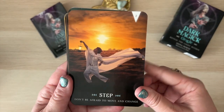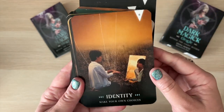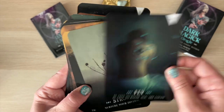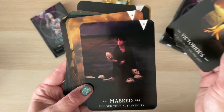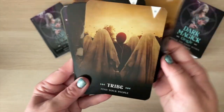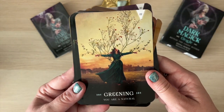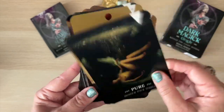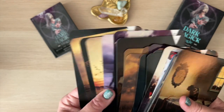But again, another photo edited, like a photo deck. But I think it's really, really beautiful. Some of those images are really cool. I'm looking forward to, again, working with this. It's really pretty. That is a great image. Mirror. This is going to be a really interesting oracle deck for shadow work, and I am here for it, and I know that's exactly what it's for. So this is a winner for me.